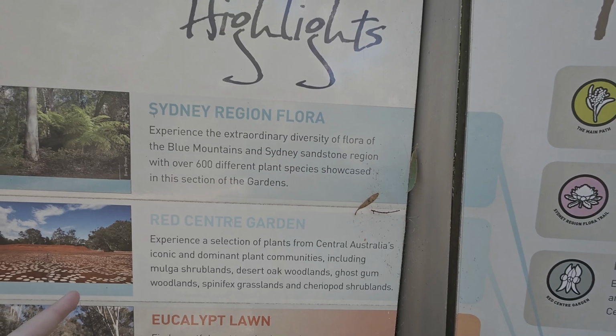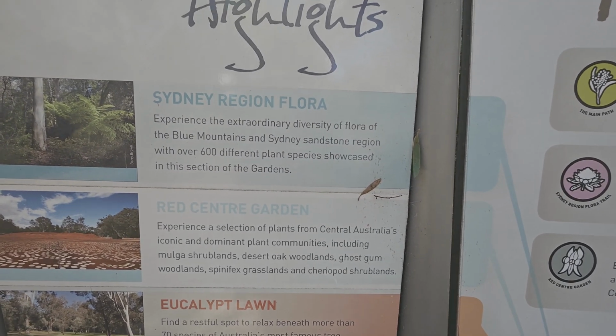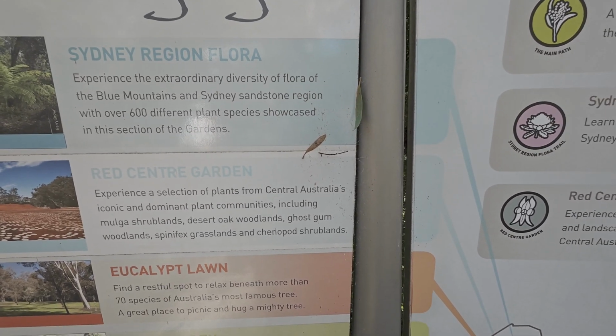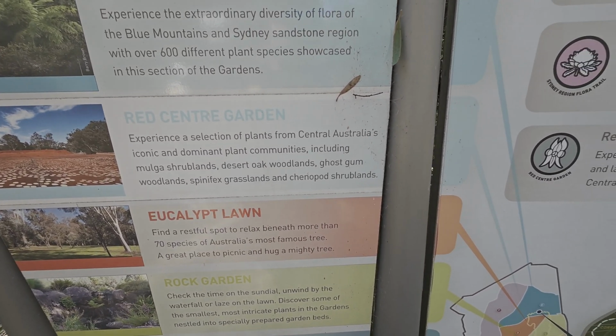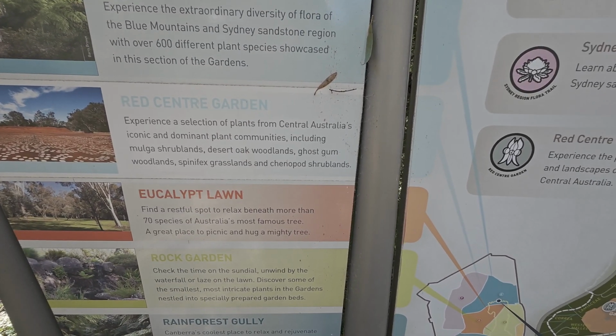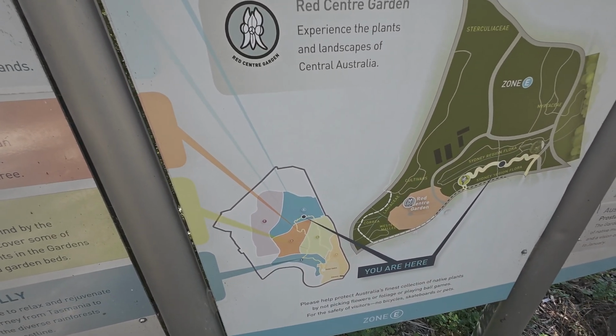This one is also zone E, the Red Centre Garden, which is the Uluru and the outback. The eucalypt lawn is zone D, the rock garden is zone C, and the rainforest is zone B. As I said, it is really huge. So if you want to walk around every part of this botanical garden, then you need at least a day.